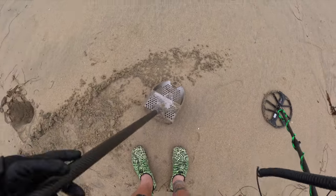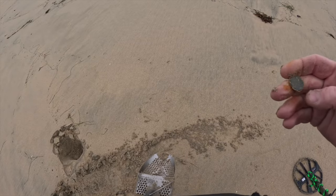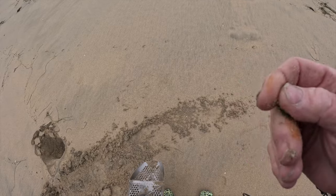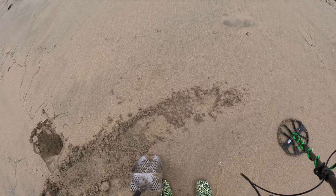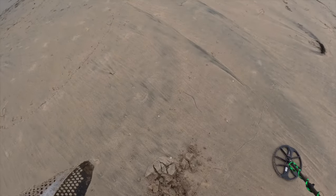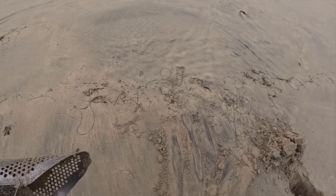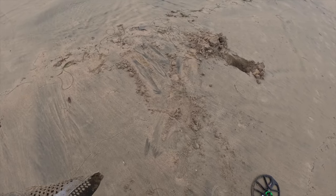And I think I see a dime. I think that's what that is. Or is it a copper penny? It actually may be a copper penny. It is. It's a copper penny. Fill in this hole first. All right. Like I was never there.